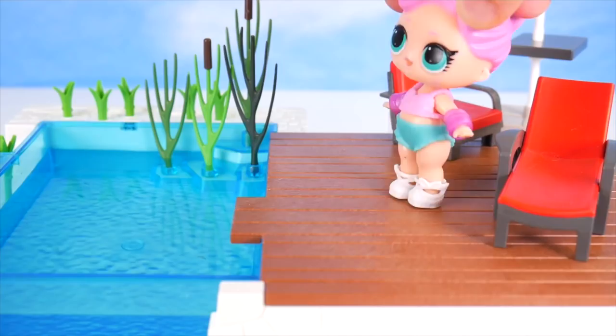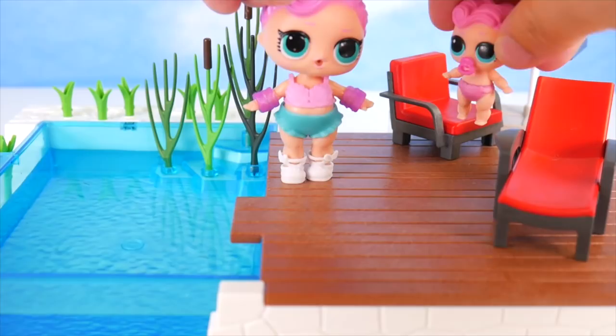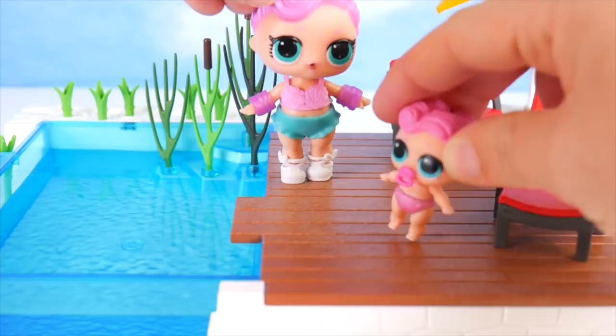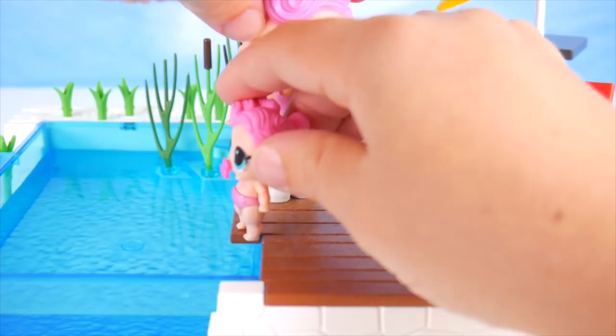The weather looks great for a super fun pool day. Let me just test the water. Perfect. Sissy, where's my float? I don't know. Where did you leave it? I don't know. Our friends will be here soon. Yay. I'm going to get in the water now. What about your float? I don't know. I'll just swim for now.